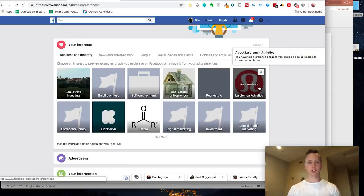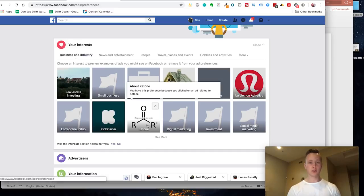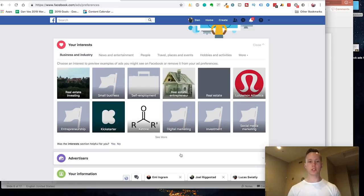Lululemon Athletica, yes. I actually do wear Lululemon clothes, and I guess I also read the biography of Lululemon founder Chip Wilson, which is a really, really great book. And by the way, they make amazing clothes for men as well. Entrepreneurship, yes. Kickstarter, no. Ketone, no. So sometimes it's inaccurate, but these are the interests that Facebook tagged me with.